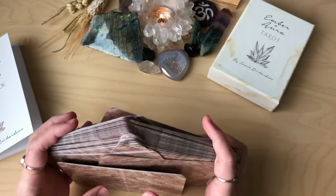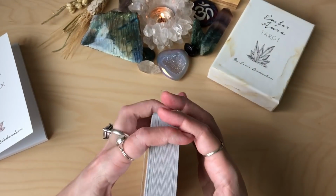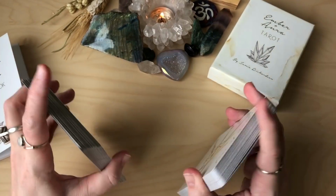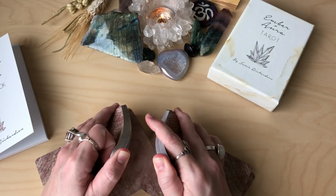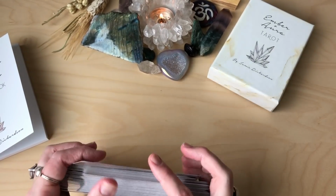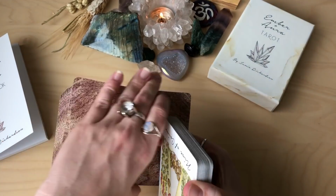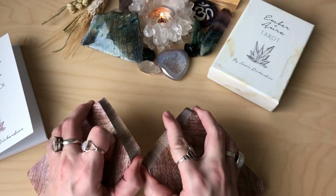The card stock is a 350 GSM. Because the deck is bigger, it is a little bit thicker, but it feels, this is the thing, it feels a little thinner than a 350, but it is. I know that because I'm now a paper person. I could work for Dunder Mifflin.